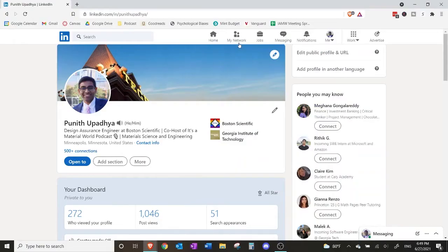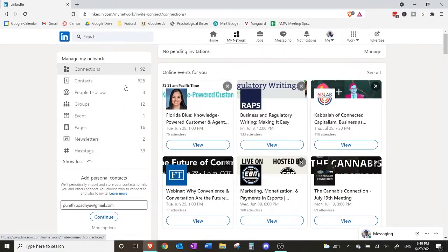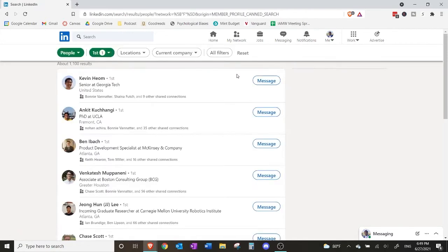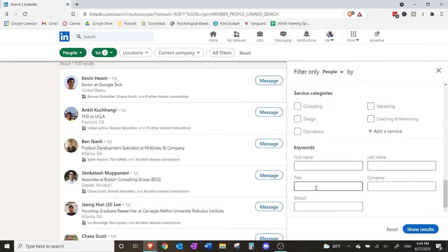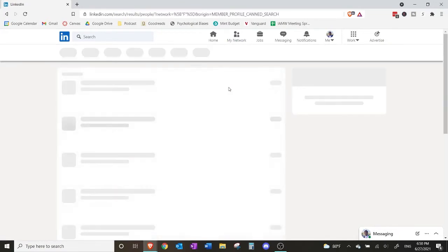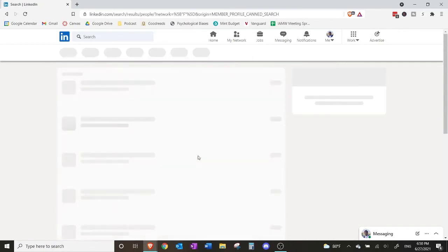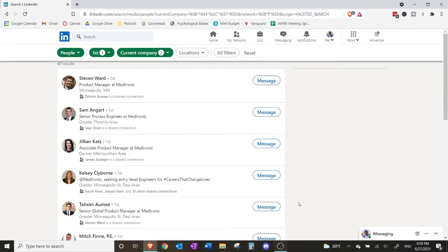So if it were me, I would start with LinkedIn and click on My Network and then use the Advanced Filters tool. So first, I would look for people who are in roles that I may be interested in, like quality engineer or manufacturing engineer. Also, I would look for people in companies that I'm targeting, such as Medtronic, Boston Scientific, Abbott, Stryker, or Edwards Life Sciences, just to name a few.